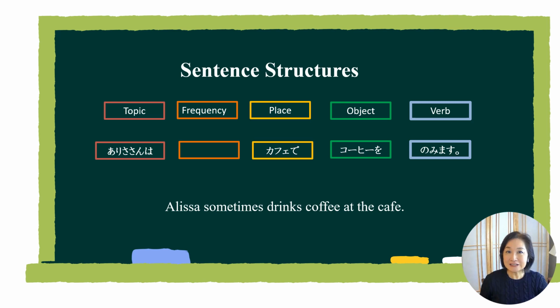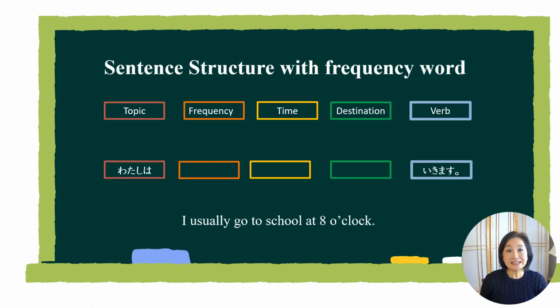Let's use a different frequency word. How do you say, Alisa sometimes drinks coffee at the cafe? アリサさんは時々カフェでコーヒーを飲みます。Let's create another sentence. How do you say, I usually go to school at 8 o'clock?